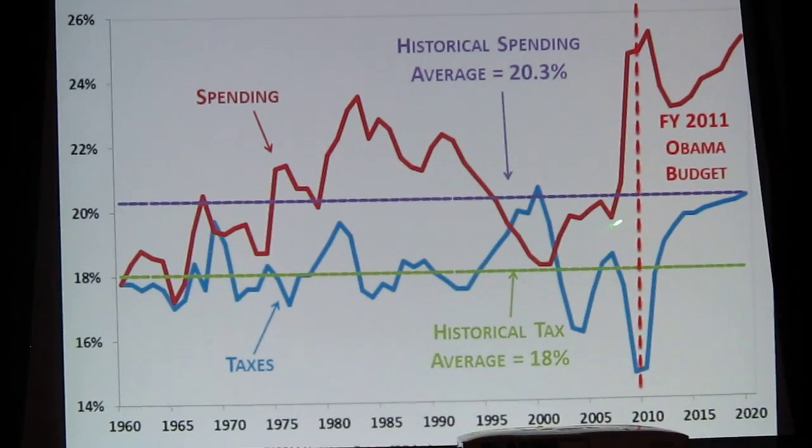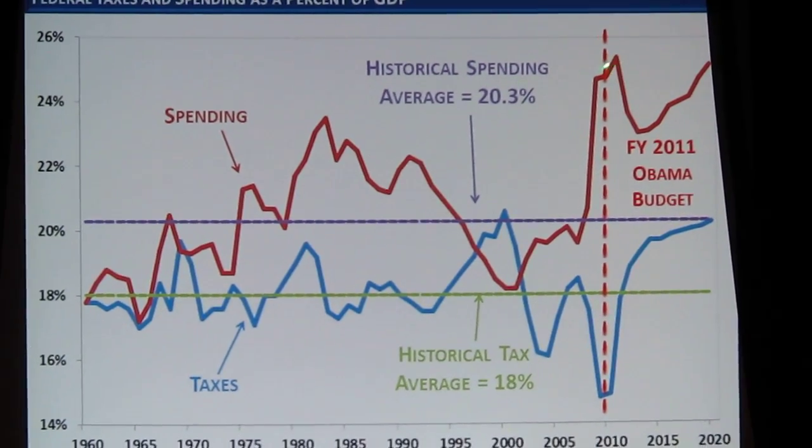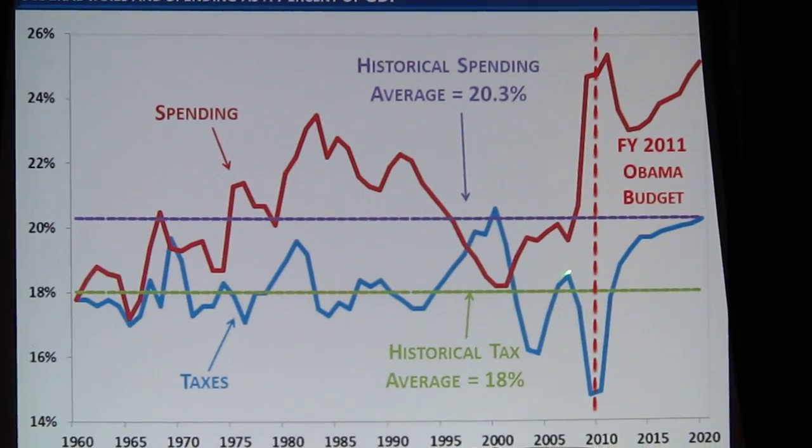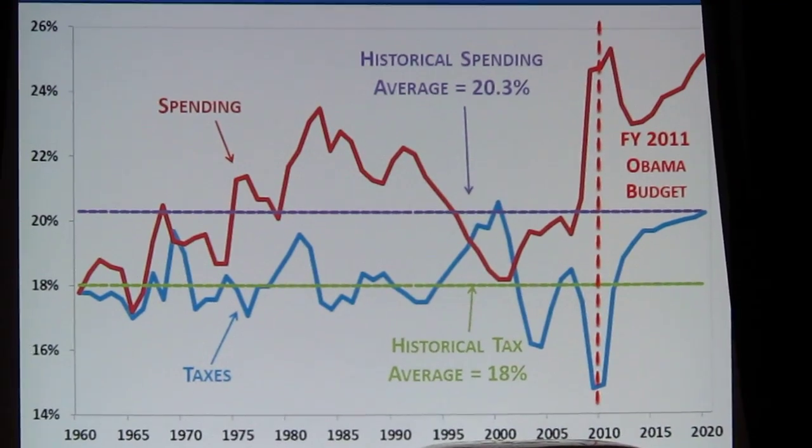Now keep in mind that it wasn't just the spending, although the spending did go significantly up. Notice also the receipts dropped. Why this is important is we lost $300 billion in the deficit just on the recession.